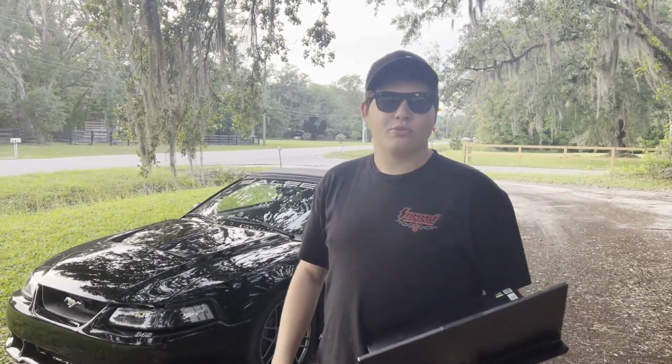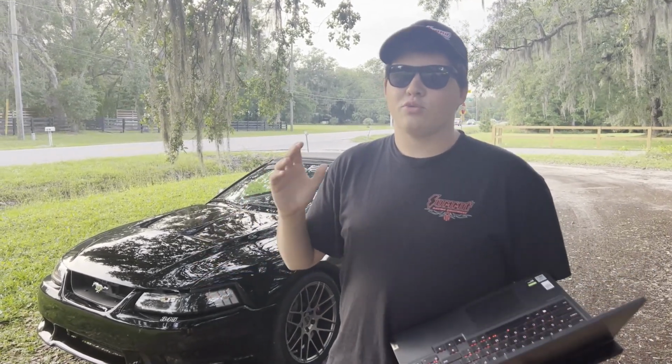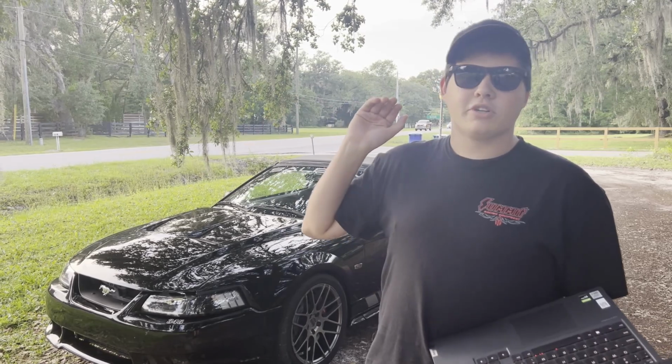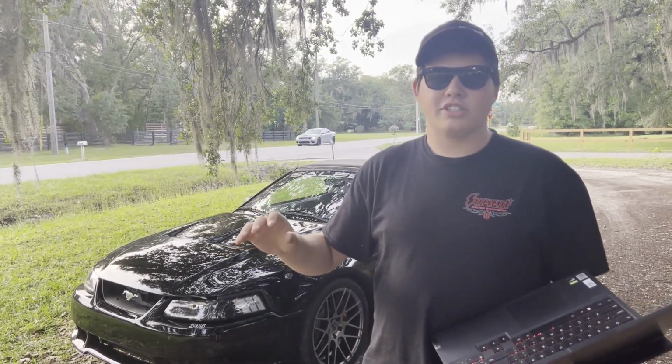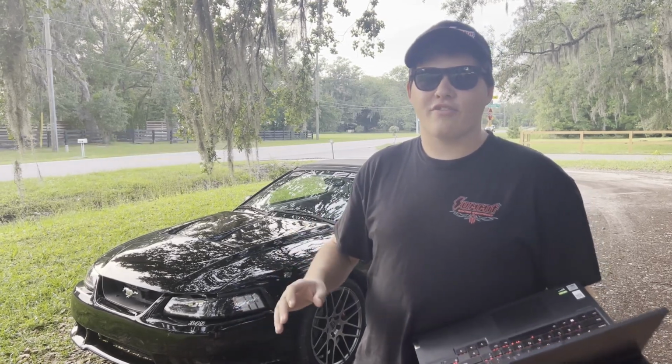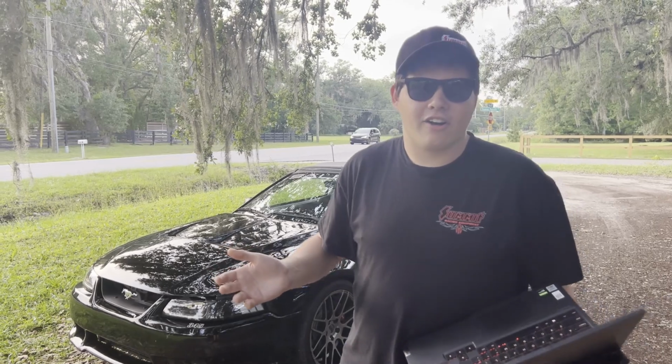We're trying to solve some issues with the car. We've been having this weird issue where the car's tip-in is really strange, and by tip-in I mean when we're starting to accelerate or go wide open even. It's super jerky, it's very violent, and it obviously doesn't feel right. It's not how the car should drive.